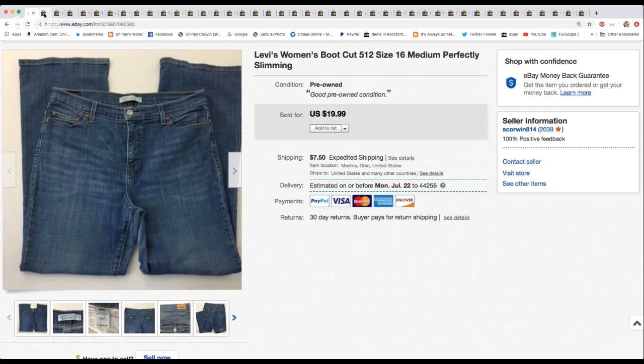Levi's bootcut jeans. These are size 16, and they sold for the full price of $19.99, and they were the perfectly slimming style, and they sold to somebody in Arkansas.